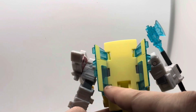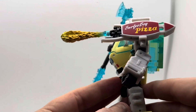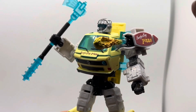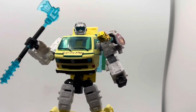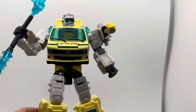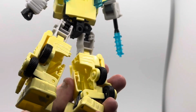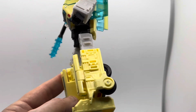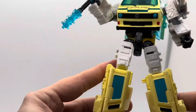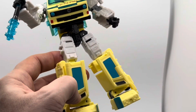But here you can see these joints are on that translucent blue plastic that's painted yellow. So this is more of a figure you're really going to want to look at from the front onwards, because it's not great from the back. I mean, the legs, there's a lot of hollowness there in the legs, you can see that. The wheels tidy up nicely. The legs, to be fair, tidy up nicely. There's just an awful lot of hollowness around the back.